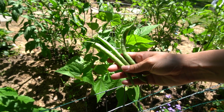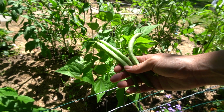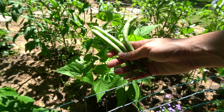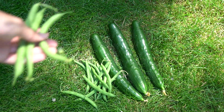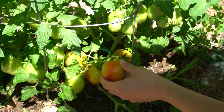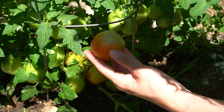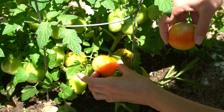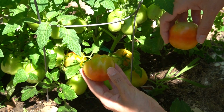Grabbed three from the third plant. There might be a couple more I could have taken, but we'll let them go for a couple more days because this is definitely enough for dinner tonight now. Lastly, I'm gonna take this one. This will definitely ripen on the counter. Yeah, this one too. Can definitely ripen.